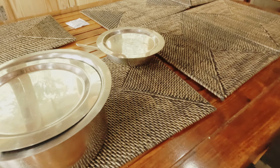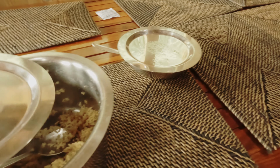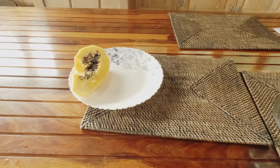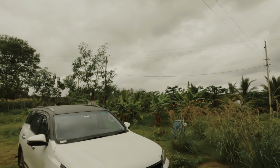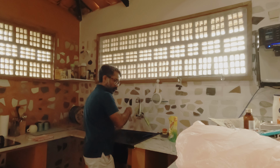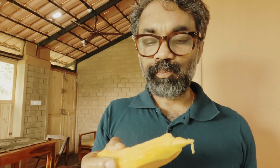We had some vegetable rice in the morning with egg curry. Really very sweet. I like to eat it a bit raw. It was very sweet.